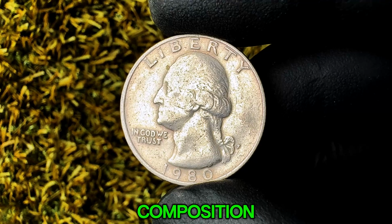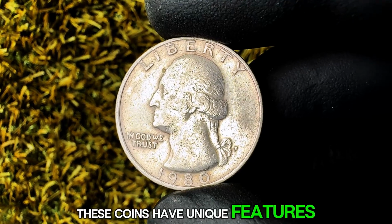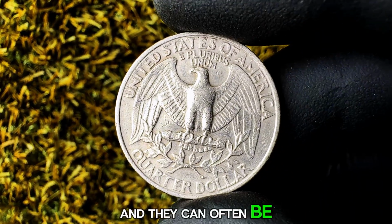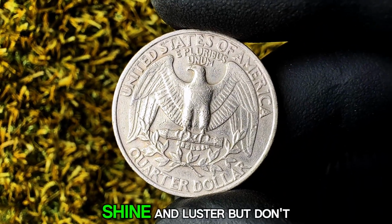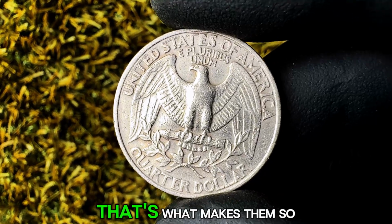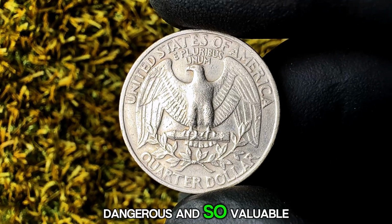Because of the weight and composition, these coins have unique features. They weigh more than a normal quarter, they have a different sound when dropped, and they can often be identified by their unique silver shine and luster. But don't be fooled, even experts can miss these at first glance. That's what makes them so dangerous and so valuable.